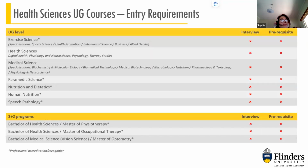So in terms of the entry requirements for the undergraduate courses, there is no interview for all these courses and no prerequisites either. So look, if you are, for example, a high school student studying A-levels or IB or some other curriculum here, or in Singapore, just because you haven't done any science subjects or biology or anything like that, some students think that they are not eligible to enter into health sciences courses. And that is not true.